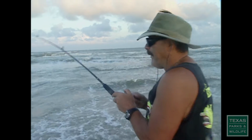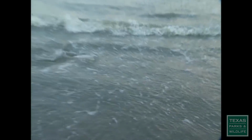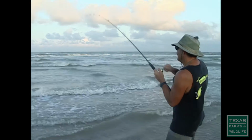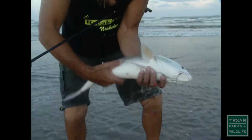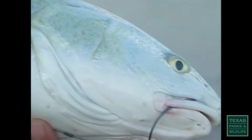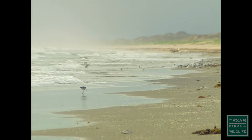All right, we've got a redfish, I think. She keeps taking drag on it. It's a nice red. It's more than likely a male, real healthy surf red. My job is to keep in front of him. That's what fishing on the beach is about. Beautiful redfish, absolute prime condition. Healthy, look at the beautiful colors on it. And that's why I like this beach, I really do.